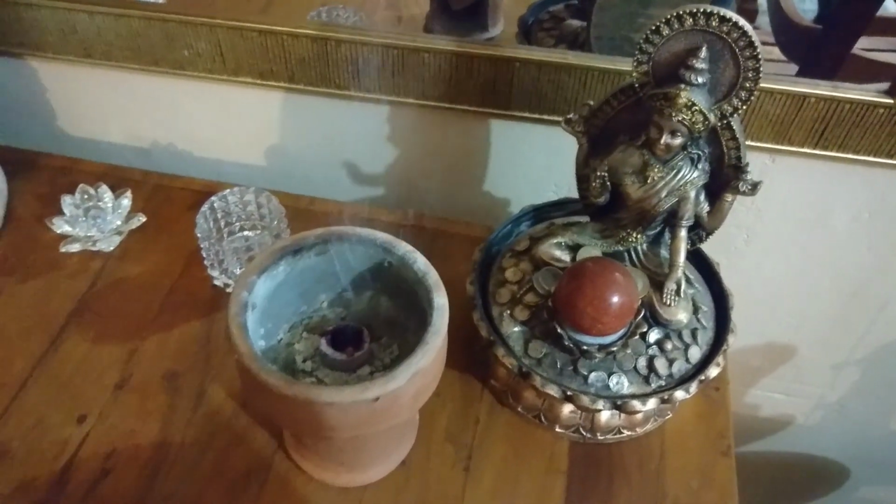Thank you very much. So this is the prosperity powder spell and ritual for you to make every first night of the full moon.